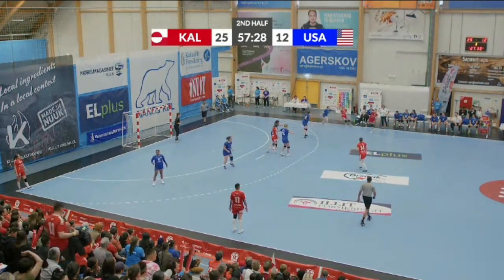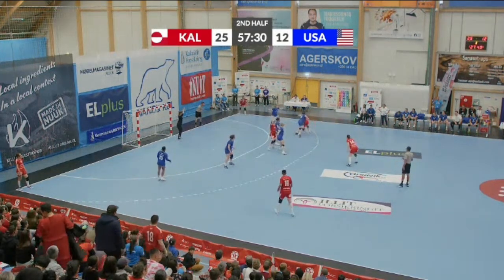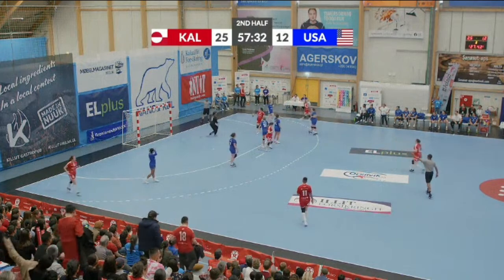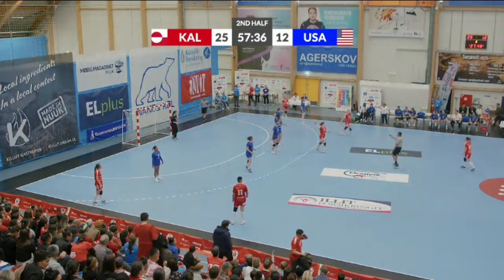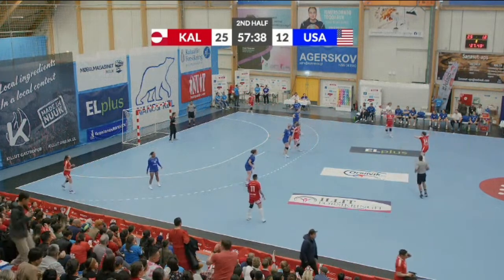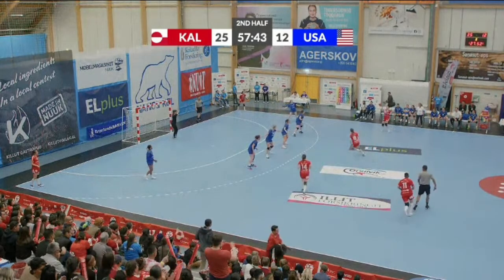Greenland to work the ball around. Continuing. Oh, miss from McCarthy. She learned her lesson from last time and let go. Did not need another 2 minute here towards the end of the game. Got to move your feet on defense. Know where you're trying to force them.